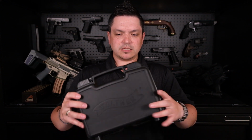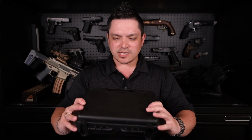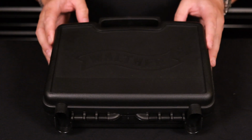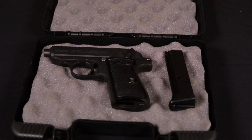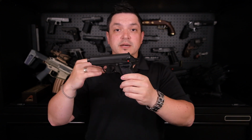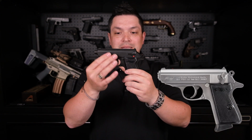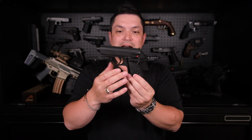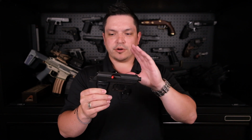Comes in this nice plastic case. It's small, it's cute, it's got spots there for a lock. I do really like this little case here. Pop that open. And there she is. Sitting right up top, we have your Walther PPKs. Now this comes in two different finishes. You'll see it in the stainless, and you'll also see it in a black melanite finish. This is obviously the black melanite finish. We'll jump into this here in just a quick sec.